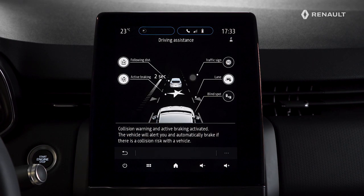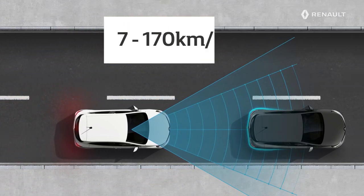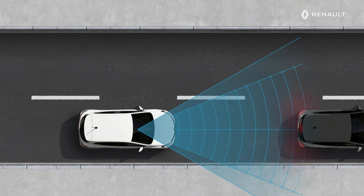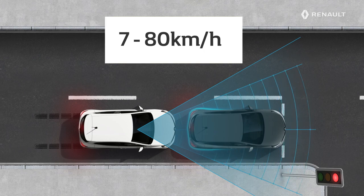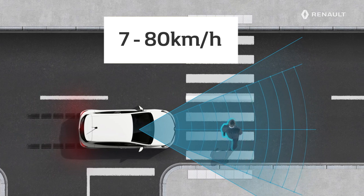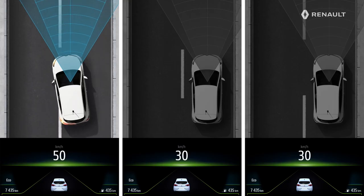The active emergency braking system detects moving vehicles when you are driving between 4 and 105 miles per hour or 7 and 170 kilometers per hour. Stationary vehicles are detected when you are driving between 4 and 50 miles per hour or 7 and 80 kilometers per hour. Pedestrians and bicycles are detected between 4 and 50 miles per hour or 7 and 80 kilometers per hour.